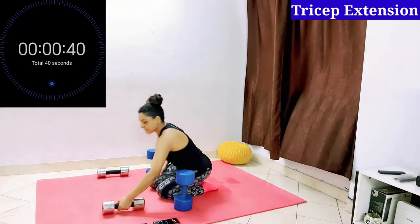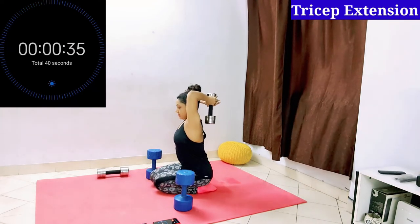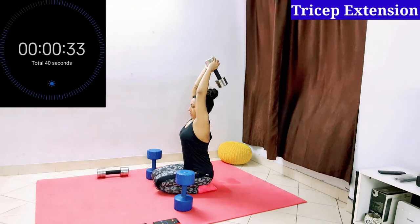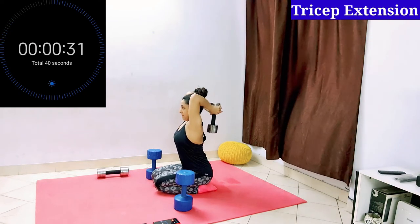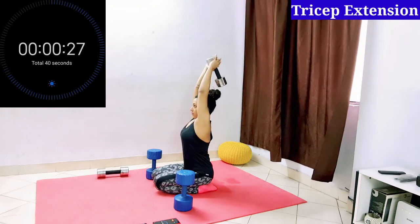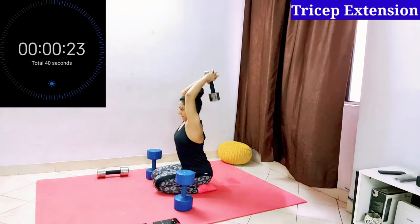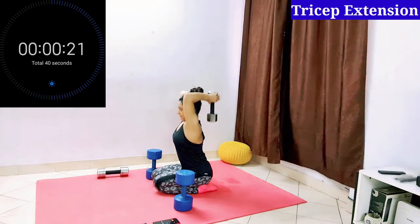Our next workout is tricep extension. For this workout, sit on a bench or on the floor and hold one dumbbell with both hands directly above your head. Slowly flex your elbows and lower the weight behind your head as you keep your upper arms still. Extend your arms and repeat.